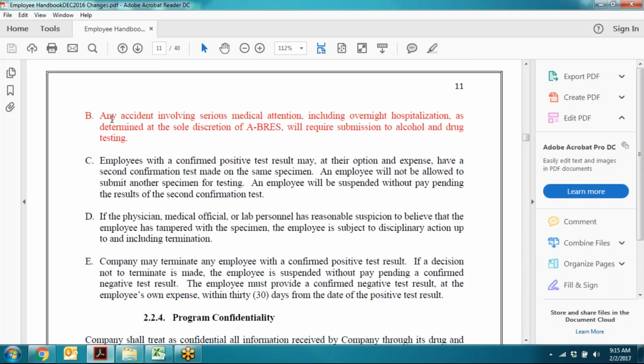And then we added B, any accident involving serious medical attention, including overnight hospitalization, will require submission to alcohol and drug testing. So now we're getting a little more exact again. If you're injured severely enough that you have to stay overnight, will require submission at the sole discretion of Alpha Barnes.